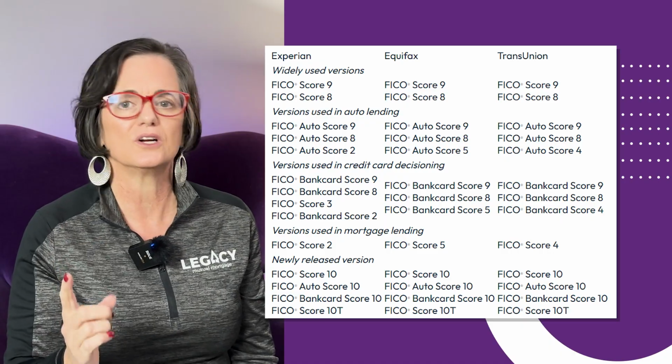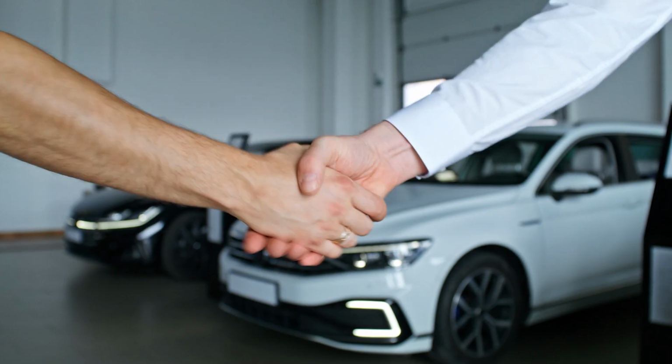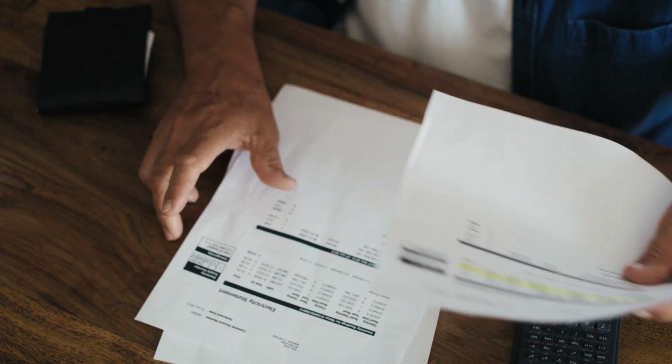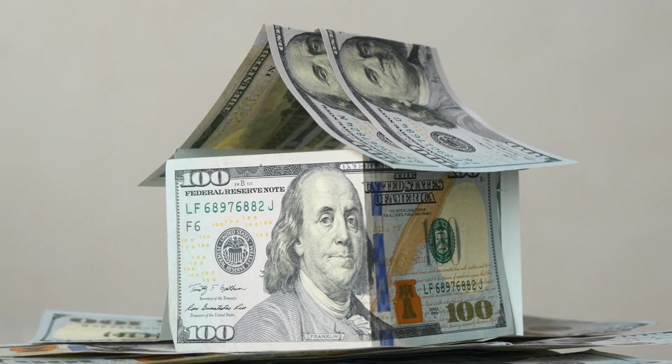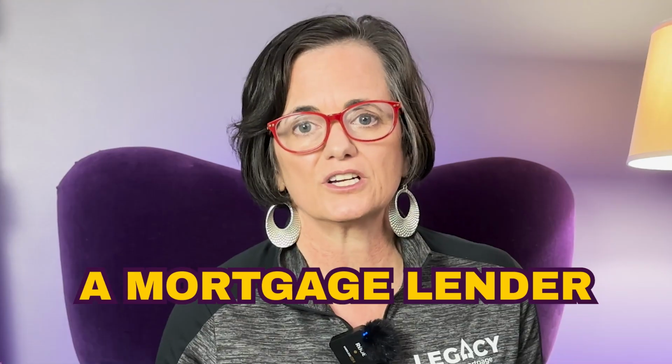The number one thing that you need to know is that the score that you're seeing as a consumer on your credit card, when you go to get a car loan, is likely very different from the mortgage credit score that lenders are going to pull. That is lesson number one. So what's the best way to know your FICO? Check with a mortgage lender.